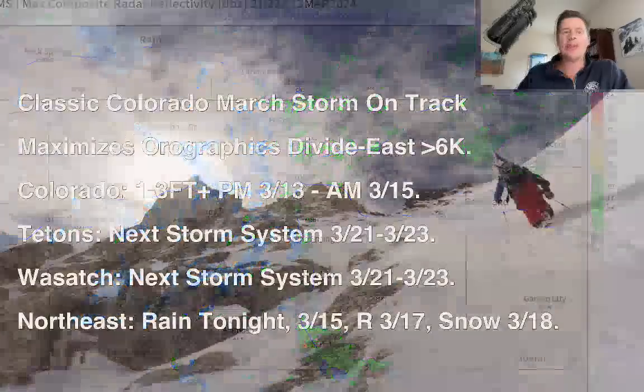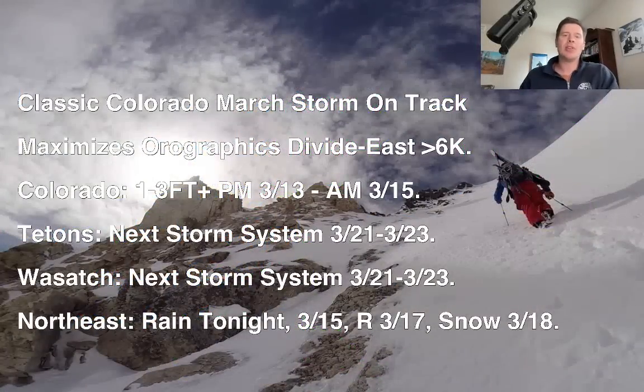All right, here's what I'm seeing this afternoon. So our classic storm is on track. In some places, the numbers have trended up slightly to a higher amount. I'll show you those coming up. This storm, again, will maximize our orographics. And Colorado, 1 to 3 feet or more. There may be a couple pockets of more than 3 feet of grand total accumulation between tonight and the morning of 3/15.